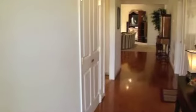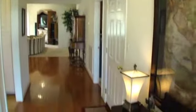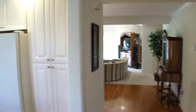Brilliant hardwood flooring and six-panel doors make a great first impression as you enter this sprawling 2,850-square-foot floor plan with a total of 3 bedrooms and 2 baths.